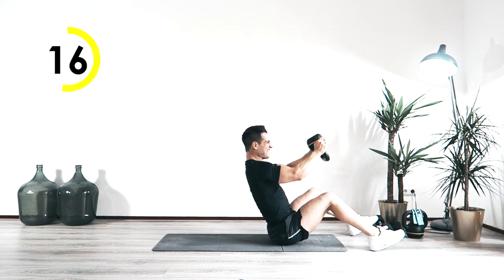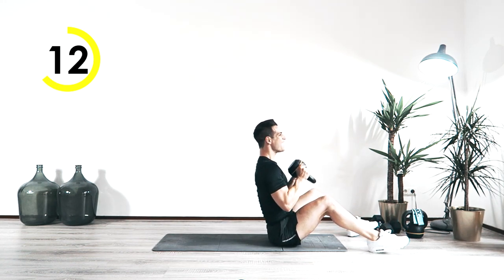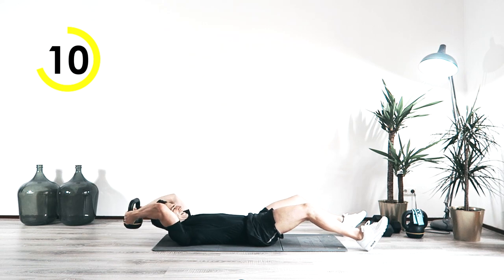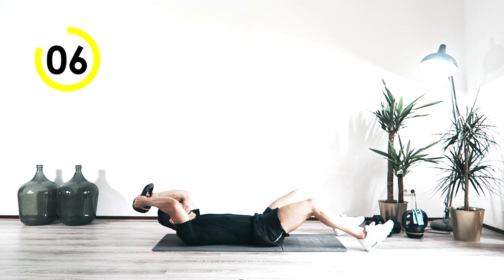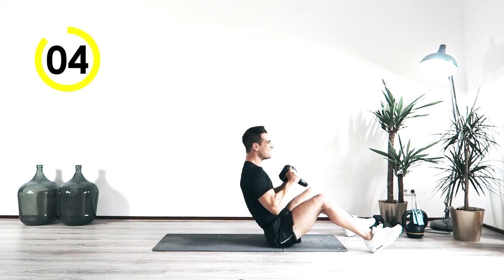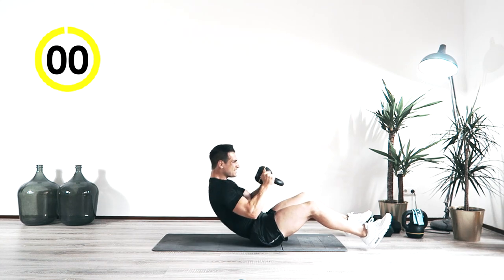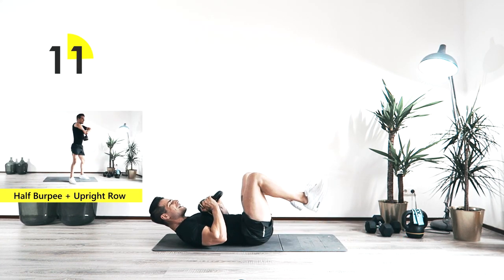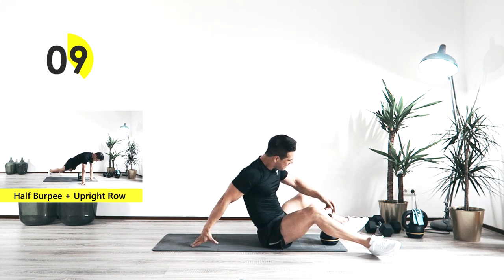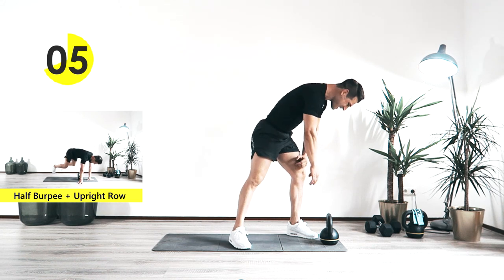To the front, in and out, bring it back, to the front, in and out, roll out, back. Oh, I'm getting slower. To the back, roll, back, front, to the front, back. Oh, relax. Really slow with that one. For the first round, we're gonna get used to it. All right, second round.